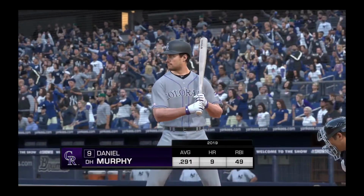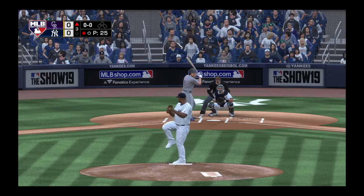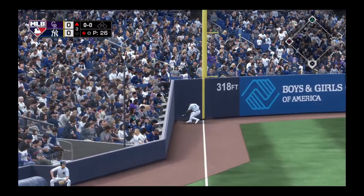Set to get his evening at the plate started, Daniel Murphy, batting just a notch below 300 so far on the season. Lifted down the line in left. Hicks on the move, but he won't get there. It falls in.